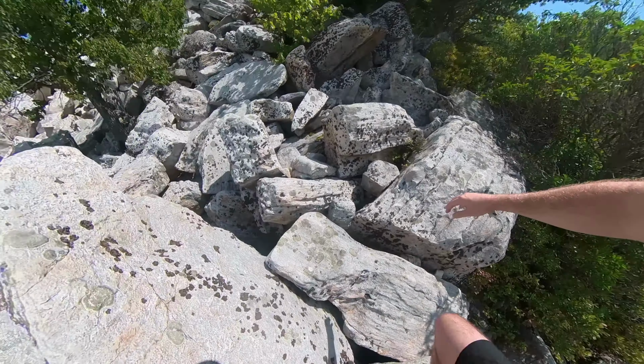I was not expecting this, but actually it looks like you can go around. So, although I bet you could scramble up this. It's just slab, but I'm gonna see if I can go around it.